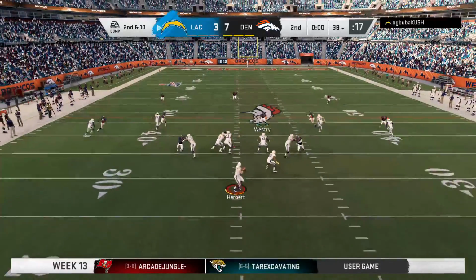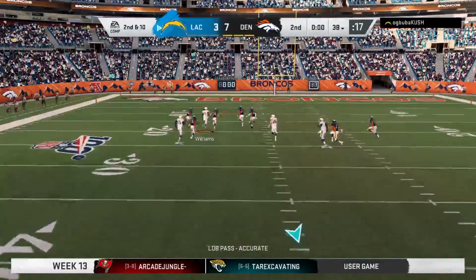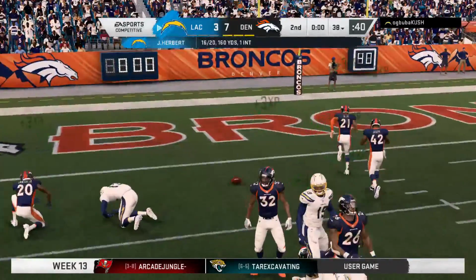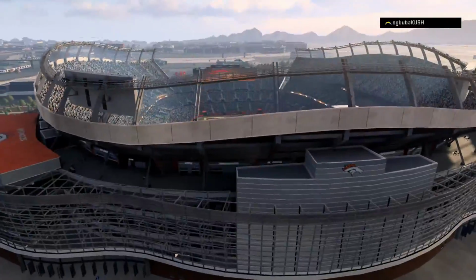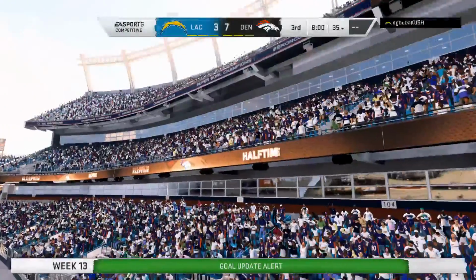The final shot before break. Herbert, he's airing it out for Williams. And that's going to be incomplete. Good effort there trying to take a shot, but it's 3rd down. We have hit halftime. Still 2 more quarters to go. We'll take a timeout. We'll be back after this.